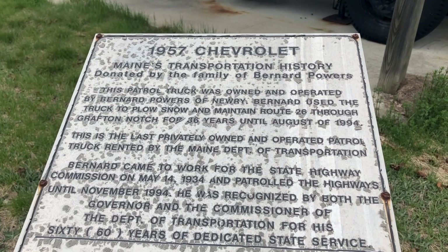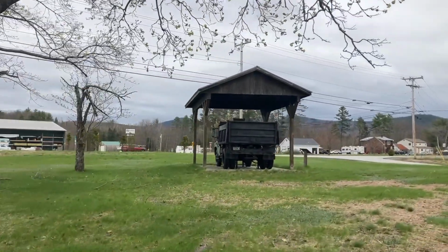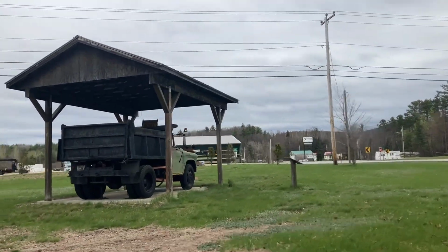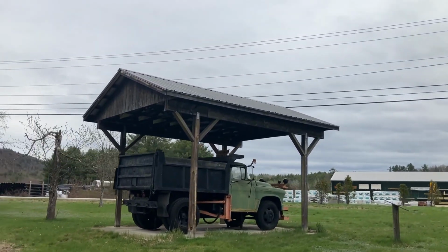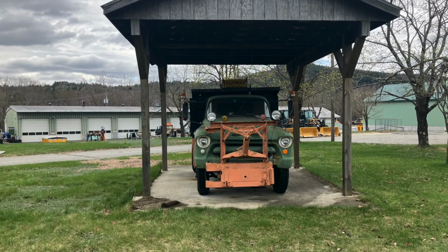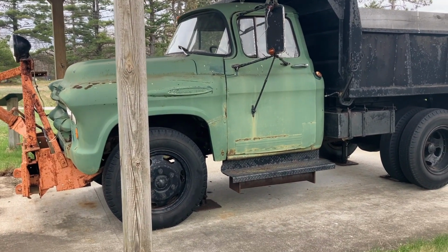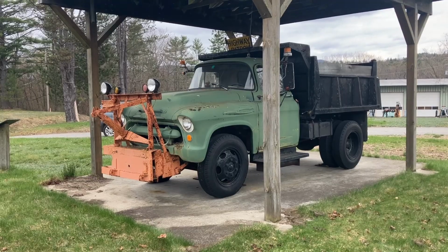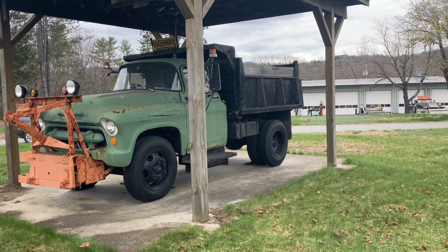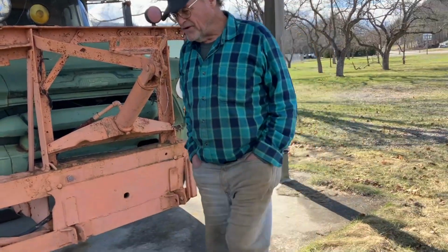Maine's transportation history, donated by the family of Bernard Powers. This patrol truck was owned and operated by Bernard Powers of Newry. Bernard used the truck to plow snow and maintain Route 26 through Grafton Notch for 36 years until August of 1994. This is the last privately owned and operated patrol truck rented by the Maine Department of Transportation. Bernard came to work for the State Highway Commission on May 14th, 1934, and patrolled the highways until November 1994. He was recognized by both the governor and the commissioner of the Department of Transportation for his 60 years of dedicated service.